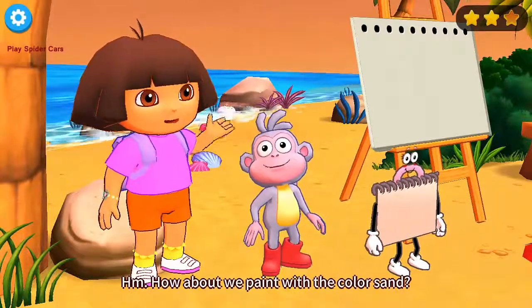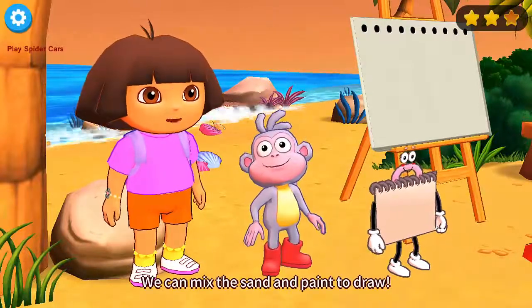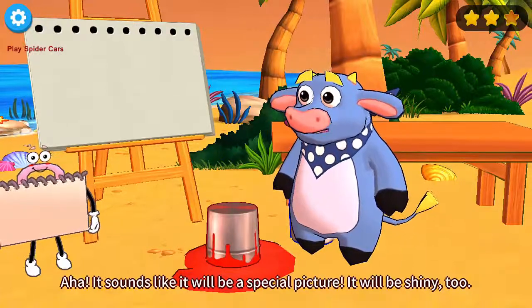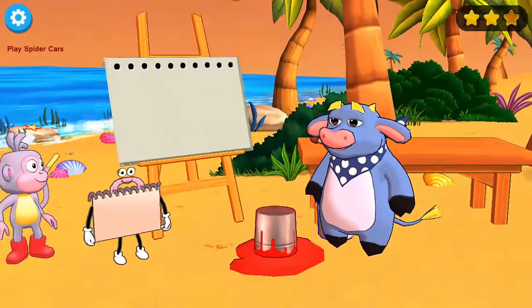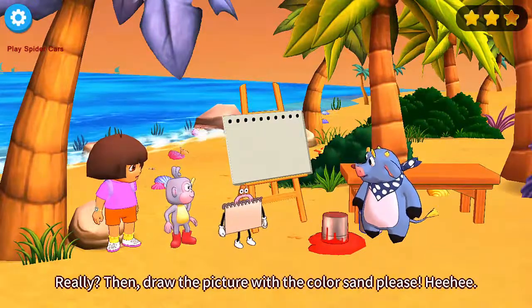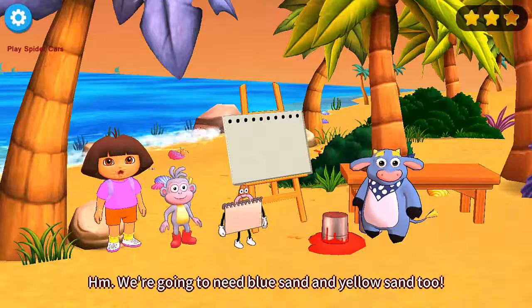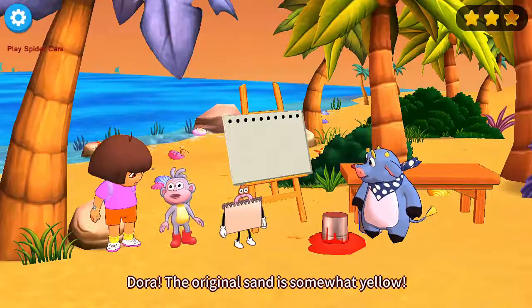How about we paint with a color sand? We can mix the sand and paint to draw. Uh-huh. It sounds like it will be a special picture. It will be shiny, too. It will be really great. Really? Then draw the picture with the color sand, please. We're going to need blue sand and yellow sand, too. Dora, the original sand is somewhat yellow.